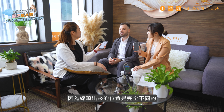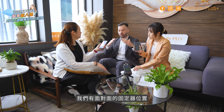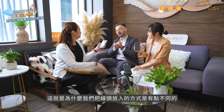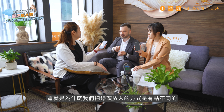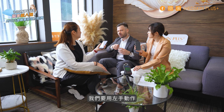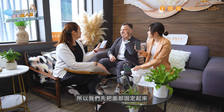Yes, it's a very important thing because the position of the fixators on our thread is completely different. It's not linear if we compare with other brands. We have a face-to-face position of our fixators. That's why the way we put them inside is a bit different. We have to actively work with the left hand. So before we put the thread in, we need to sculpt our face.